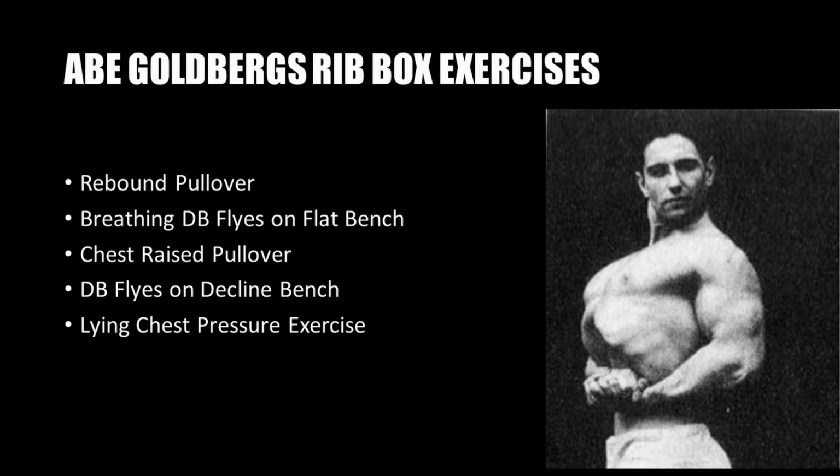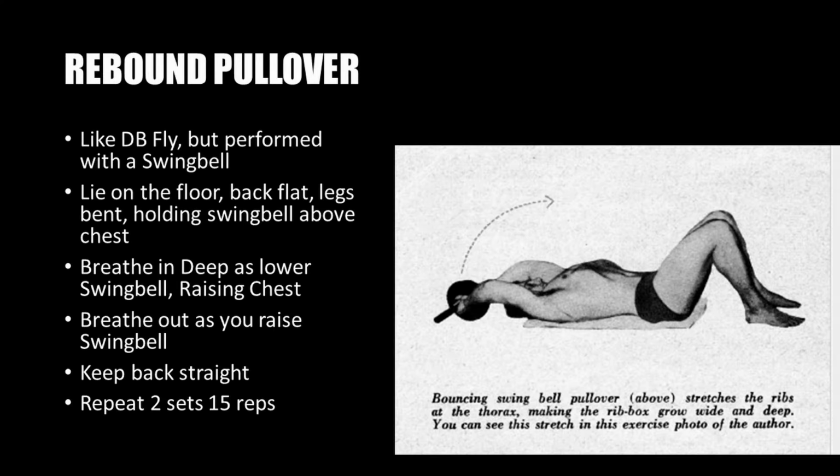Now, these are some pretty good exercises. I've just discovered these reading this amazing article from Abe Goldberg, and I'm going to briefly explain these with some diagrams from the article itself as I read the explanation for each exercise. The first exercise given in the article was the rebound pullover, which is very much like a dumbbell fly but performed with a swing bell. I recently talked about the swing bell. John Grimmick and other Silver Era legends used this, and it's time it comes back in the gym.